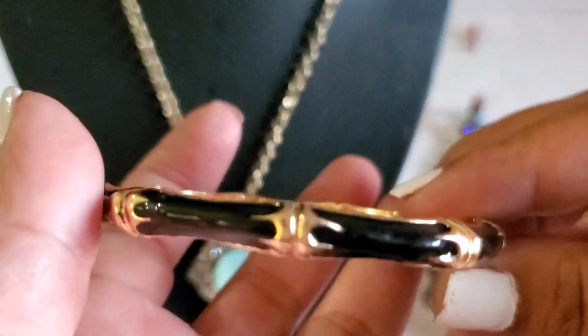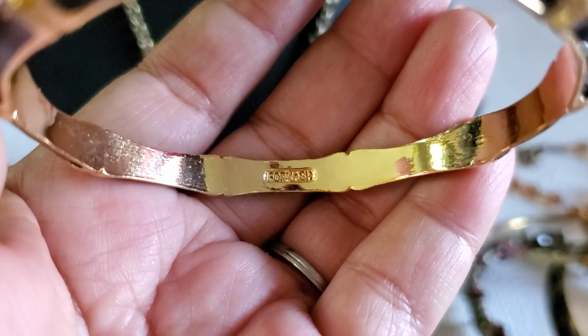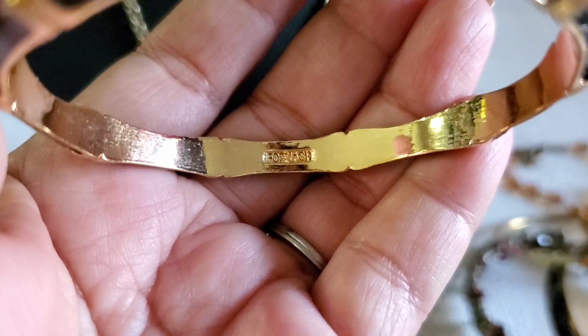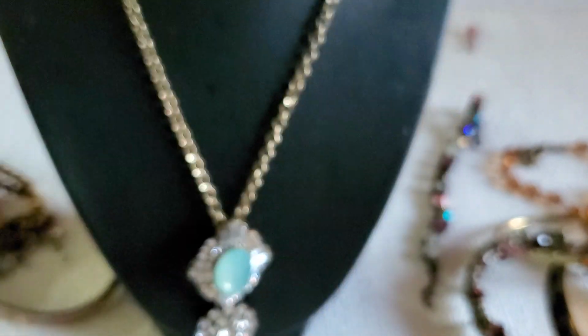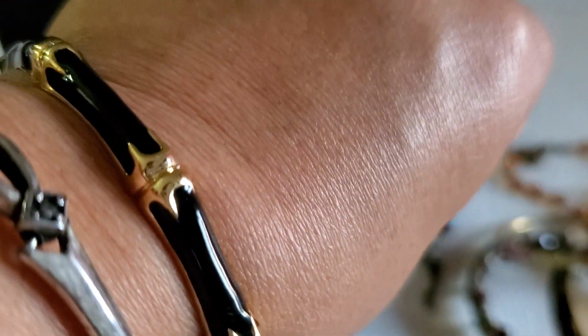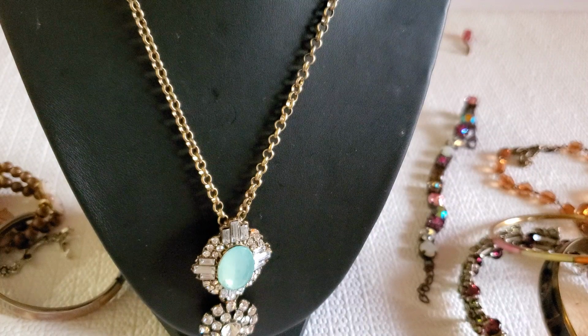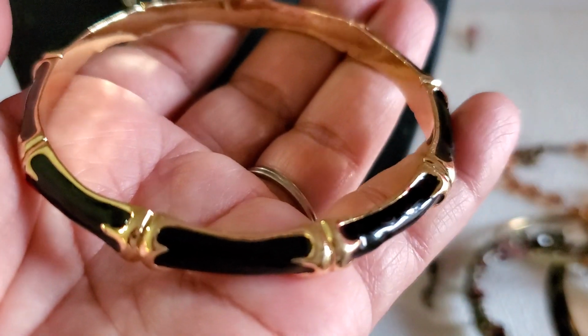Next one is this bangle. It's like gold tone and black. And I'm not sure who this is. Can you guys see who that is? It's beautiful. See? It will be $4. $4.